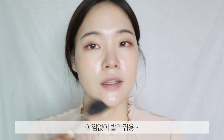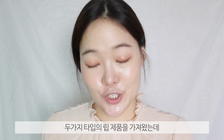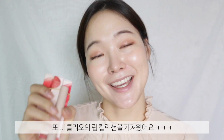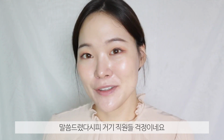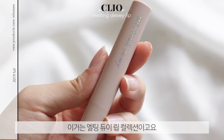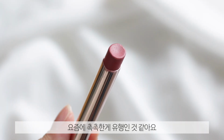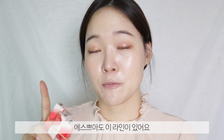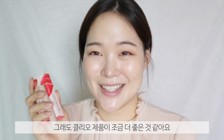Go all in. Alright, now for the finale, the lips, of course. I did bring two types. I brought, yet again, another collection from Clio. Like I said, I'm very concerned for the employees. This is the Melting Dewy collection, and this is more of a moisturizing type. I realize that it's kind of a trend now. I know Espoir also has that line as well, which I've used, and it's decent, I feel like, but I do prefer Clio ones a tad bit more.